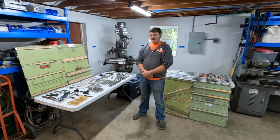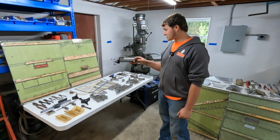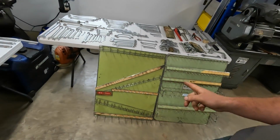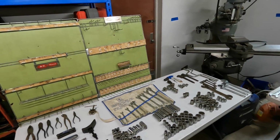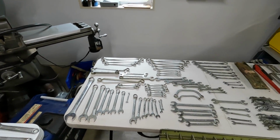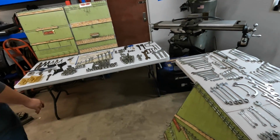All right, guys, we're back and we have the tools. And like I said, we did get to buy some extra stuff. So originally what was featured in the Facebook Marketplace advertisement was 4 of these SK Wayne and SK Tool displays, as well as pretty much all the SK tools that you will see here, along with a couple of extras. But we were able to throw in a couple of extra goodies. So let's take a look.